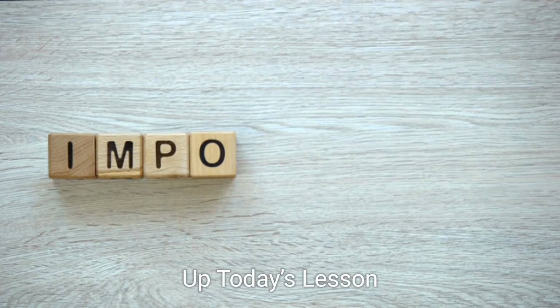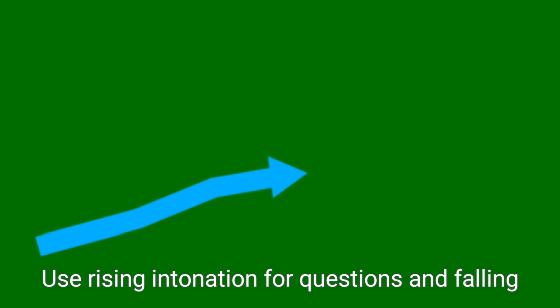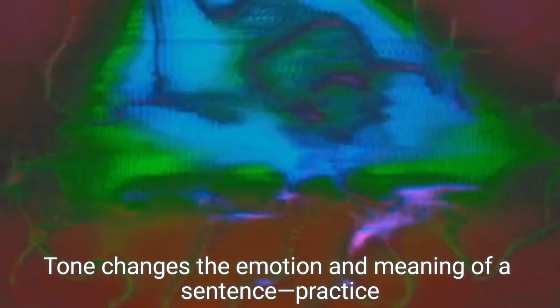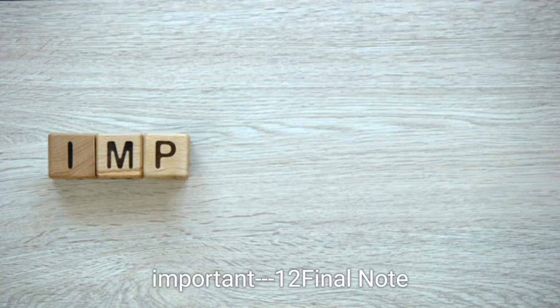11. Wrapping up today's lesson. Today we learned about the powerful role of tone and intonation in spoken English. To recap: use rising intonation for questions and falling intonation for statements. Tone changes the emotion and meaning of a sentence. Practice using different emotions. Emphasize words with intonation to highlight what's important.